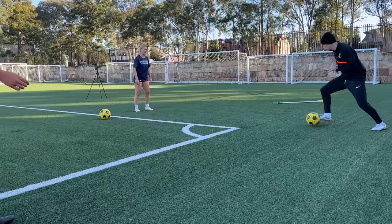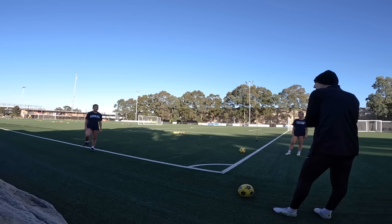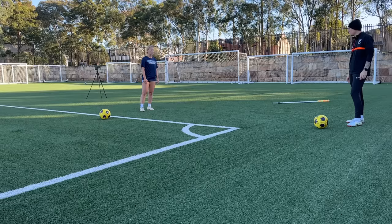What I want a bit more, girls, is your first touch is bobbling up a little bit. How do we get rid of that? What's a key coaching point in order for me not to have a bobbly first touch?